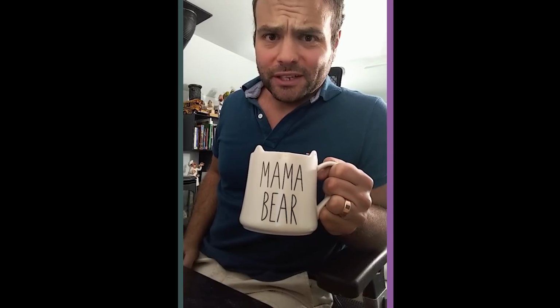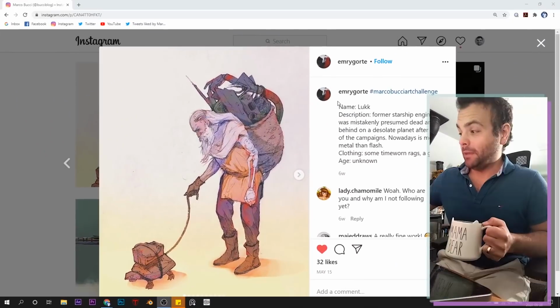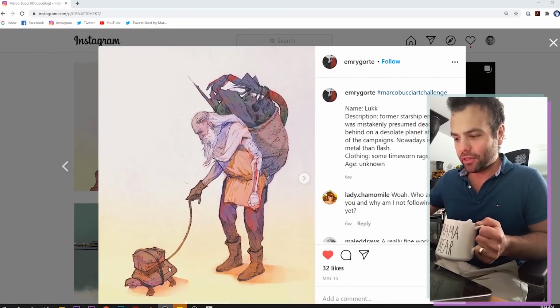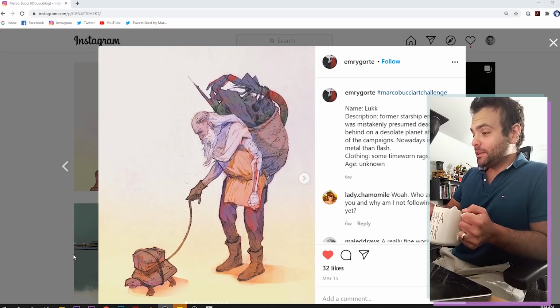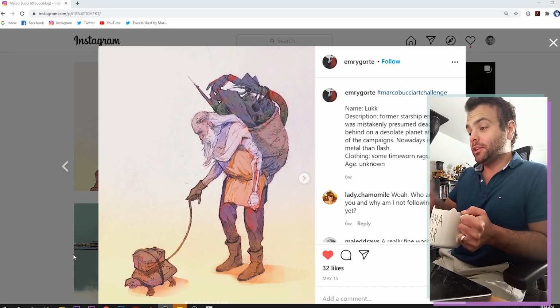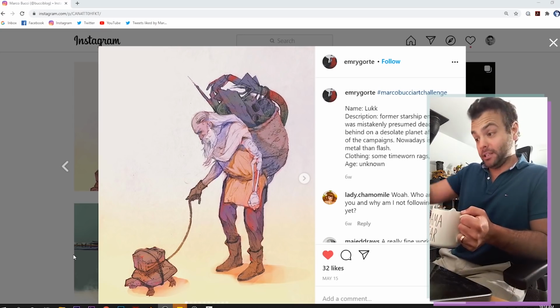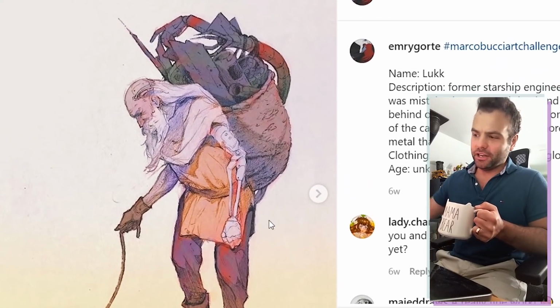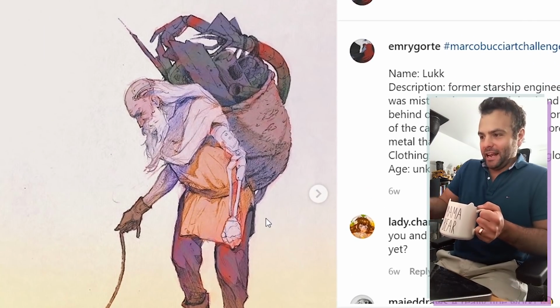All right, so we're gonna start with the 3rd place winner, and I really gotta think about doing the dishes. The 3rd place winner of the first ever Marco Bucci Art Challenge goes to Emery Gort, with this bionic old man character with a pet turtle. The thing that draws me to this, plain and simple, is I want to know more about the world that this character inhabits, and I want to know more about his place in it. I think the thing that gets me here is usually you see bionic parts on young athletic people, but this is an aged guy.